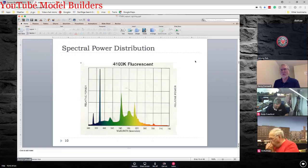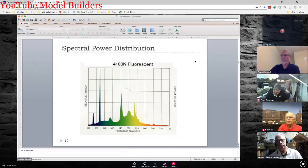And as you can imagine, a lamp like this is going to have a whole lot of energy at the blue end of the spectrum. And as you can see, that's what we're seeing here. Big spike here, pretty good spike in the green, up into the yellow. But as you can imagine with this lamp, boy, your reds aren't going to be very well rendered because there's virtually no red content at all.